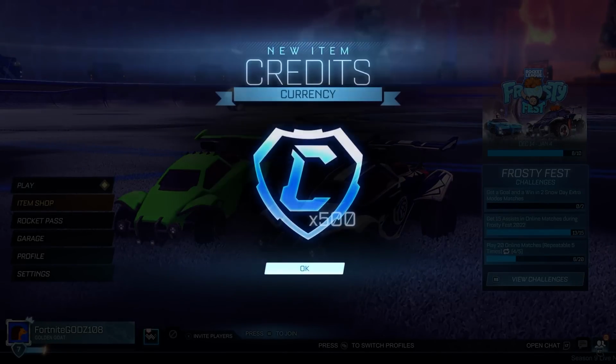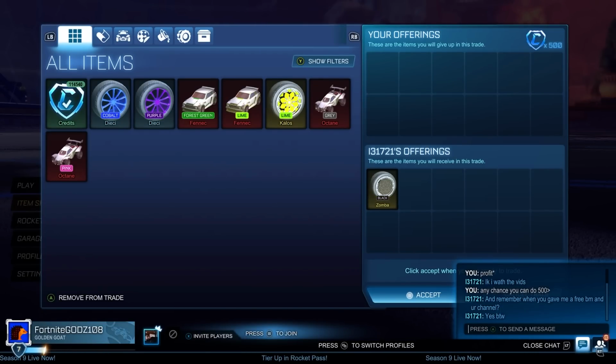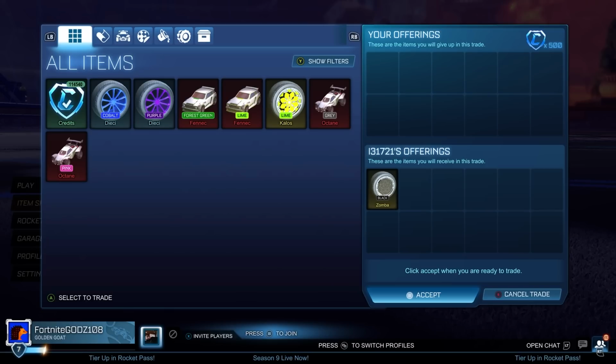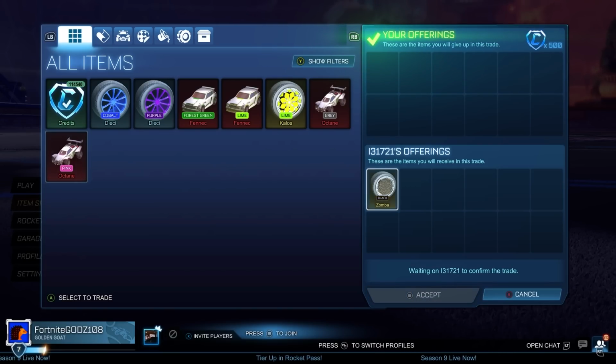This guy has been in three trades in a row, but he's given me quite a lot of profit, so I cannot complain. And then we also manage to pick up some Black Tactician Zombas. Now, I don't really know if the certification adds anything to this item. Let me know down below, because I haven't actually sold it on yet.